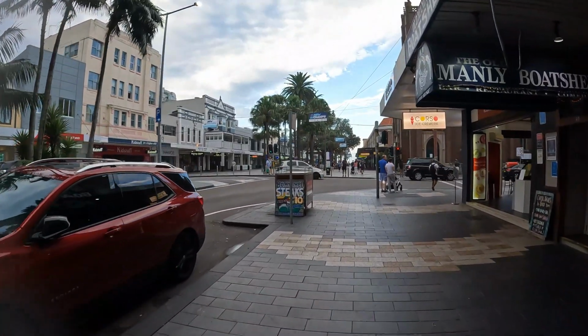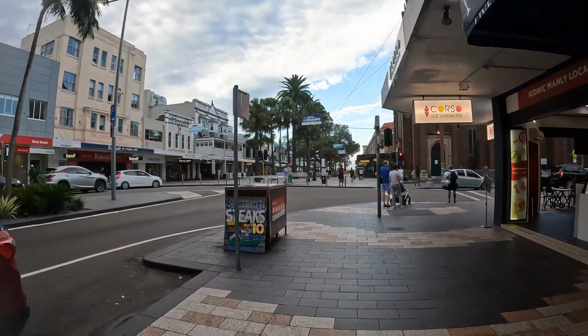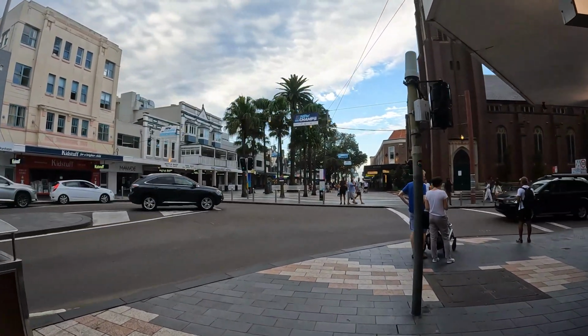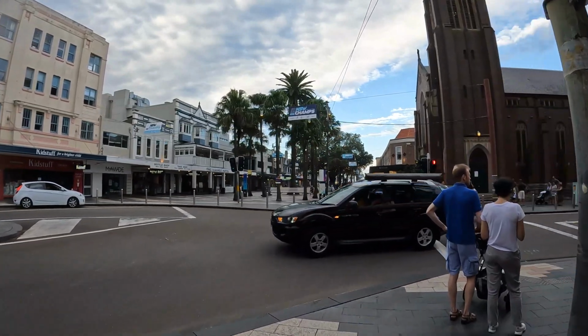Should probably try to work out what setting it is that you use on the camera to stop the lights flickering, but just haven't had time to mess around with it yet.